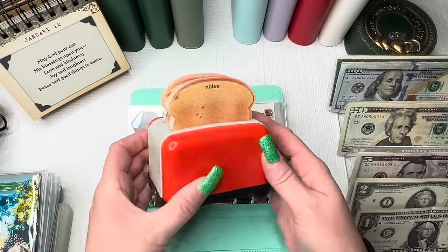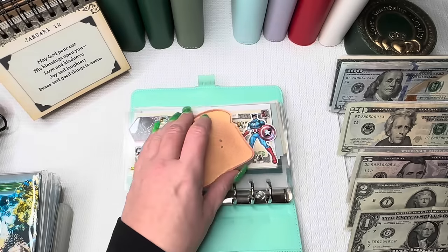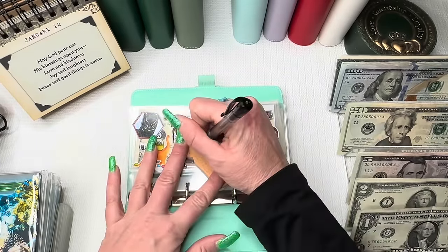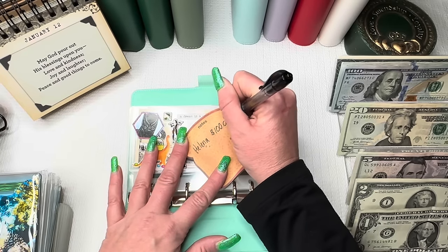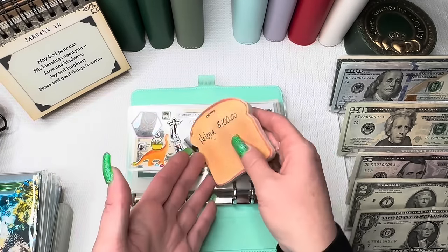So I have my cute little toasted notes and I need to keep track because obviously I'm starting with 1400. Now we're adding another 100. So we know that for Helena, we have $100 going into her high yield savings. So now we are already at 1500 going back to the bank.